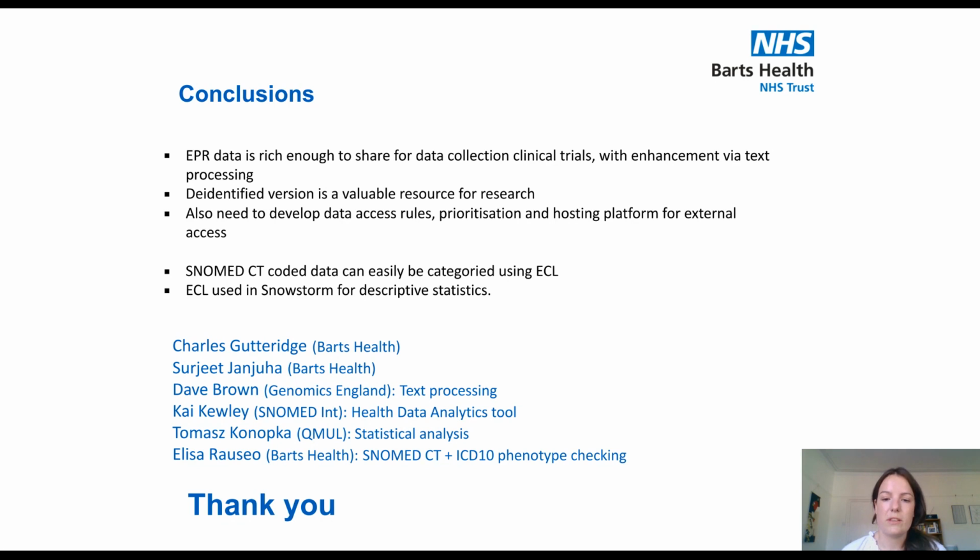The SNOMED coded data can easily be categorized using ECL, but also ECL can be used with Snowstorm to perform descriptive statistics on our data set. And just to finally say, this is definitely not just been my work. There's been a big group of collaborators, both within the Trust and externally, so they're all mentioned here. Thank you, and I'll look forward to hearing your questions.